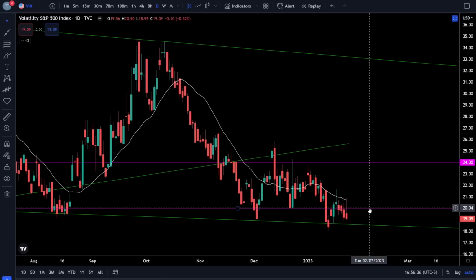So you need to be a lot more bullish while the VIX is below 20, and then if the VIX spikes above 20, then you can start getting a lot more cautious of more volatility.